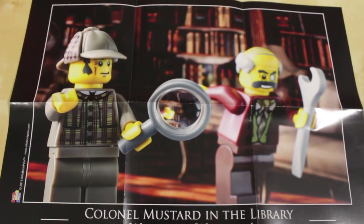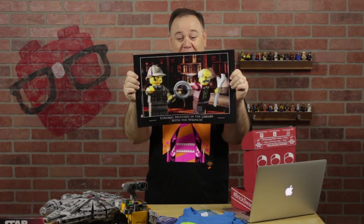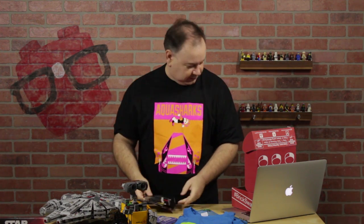Colonel Mustard in the library with the wrench. That's cool, a little homage to Clue. You might have to find a place on the wall for this.